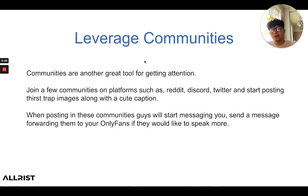Now, the next hack is to leverage communities. Communities are another great tool for getting attention. So you want to join a few communities on platforms such as Reddit, Discord, and Twitter, and start posting thirst trap images along with a cute caption. Keep it really simple. A simple thirst trap image with a cute caption is all you need to do to get attention from these communities.